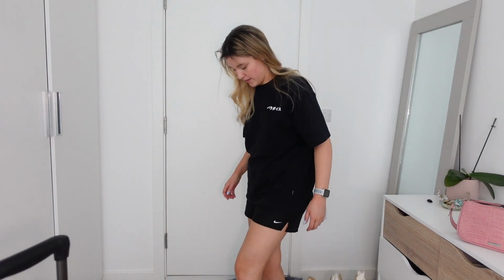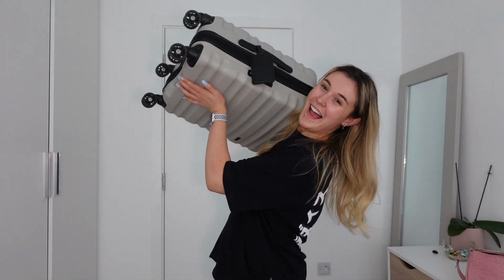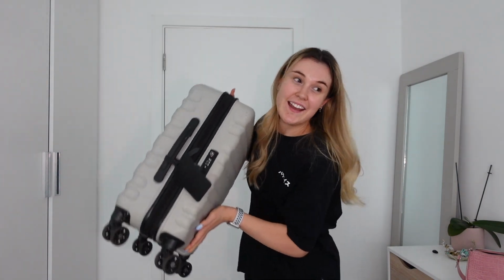Gonna get the scale. Scale secured. Measure myself and then put it on. Okay, well this scale is wrong. It's saying I'm like 30 kilograms less than my weight. Okay, no, something's up with the scale. It is under 12. Woo! It is 10, which is amazing.